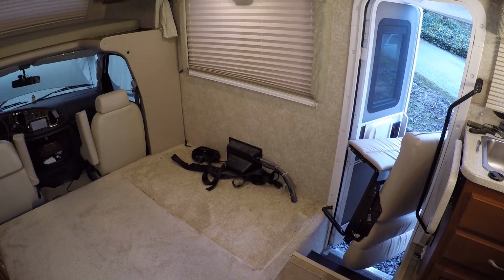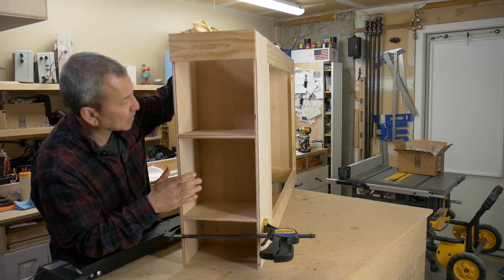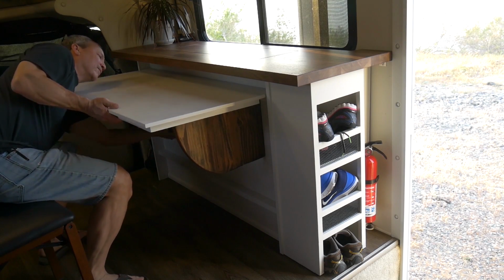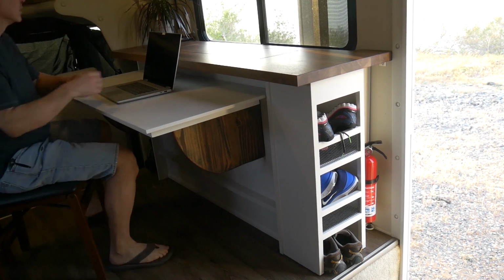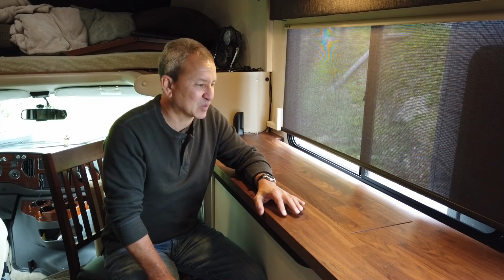So we removed the couch and came up with this design for this kind of combination desk, bar, TV stand, and a table that we can sit at and eat, and a shoe rack on the side. And this was a fairly recent addition that was part of a bigger remodel project, but it really has proven to be an amazing piece of furniture that really utilizes this space well.